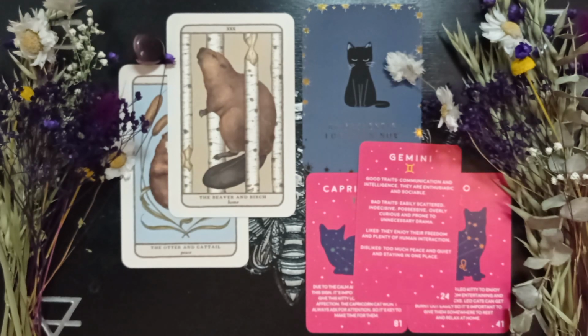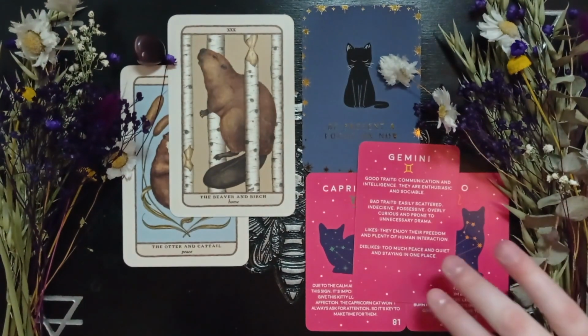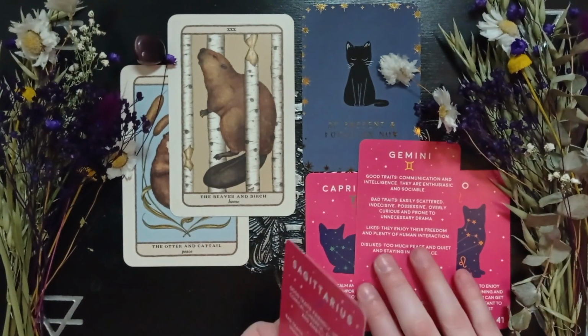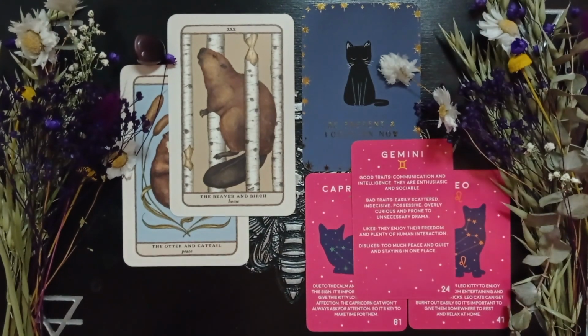pet, because they are... Ooh, okay, another card just fell out, so I'm going to read that one to you. It fell and hit the flowers, so I'm also going to read that one to you. But I am just going to finish saying quickly that they really love peace and quiet. There's been so much focus on that in this reading, but that doesn't mean peace and quiet from you.